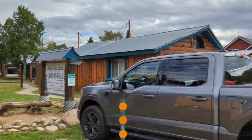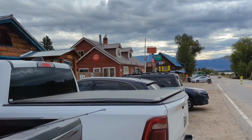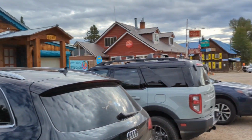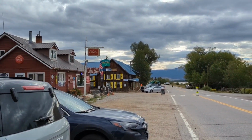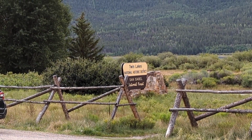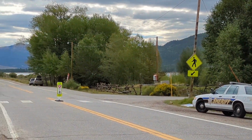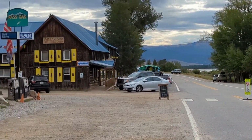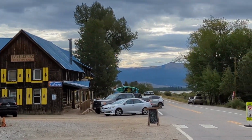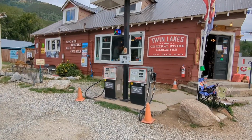Beautiful cabin rentals, and it feels like more of a small town just for travelers and people who come to the lake. The Twin Lakes are part of the San Isabel National Forest. We'll probably find a coffee place here nearby. This is the first time that I've seen such a small gas station.